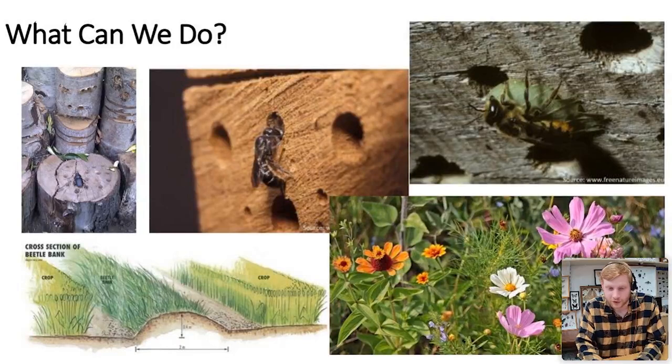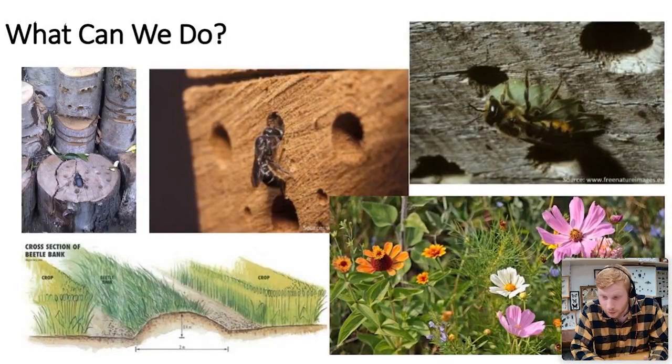On a much larger scale, habitat loss needs to be minimized when constructing new towns or roads, and monocultures need to be avoided wherever possible. Now, monocultures aren't just present in farming. Things like parks are essentially a monoculture, a vast area of land of grass all cut to exactly the same length. It's just one habitat.